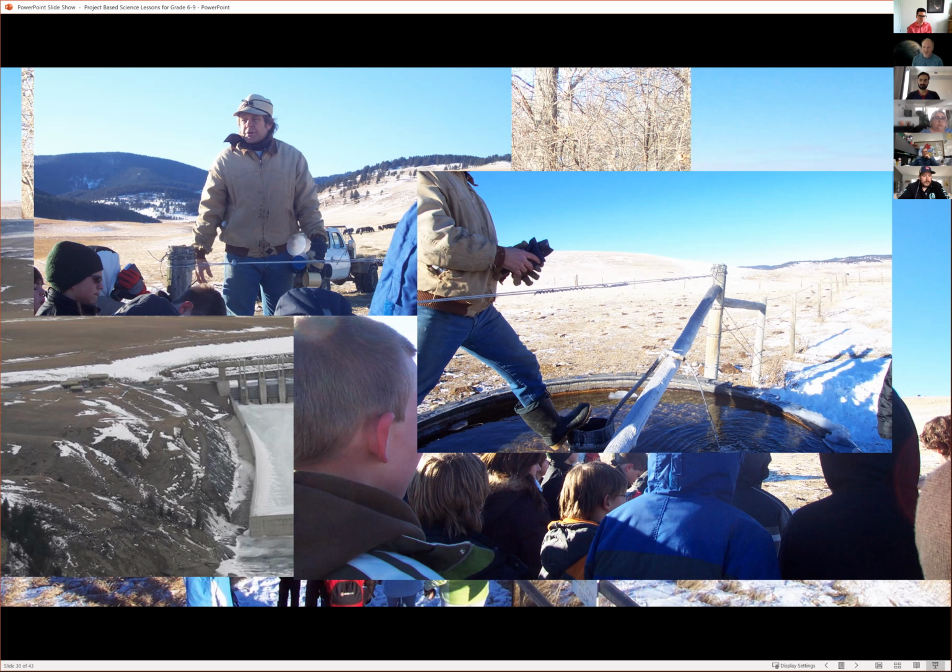And we had 23 different projects started, everything from wastewater management to irrigation to flood control to the importance of fresh water to agriculture. So within that, we had to create a project around it. And that's where I found the project-based learning approach. And we adapted that a little bit to fit into our program.